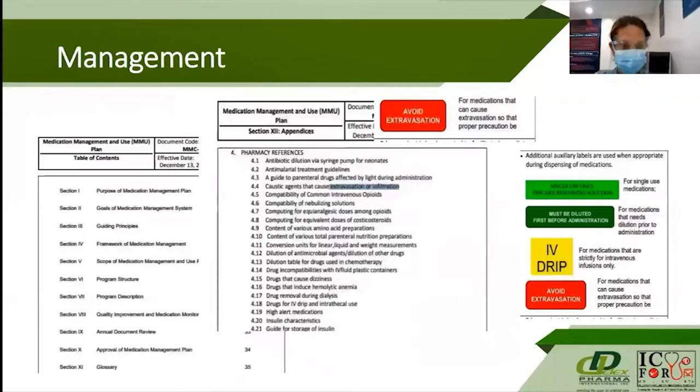For the next slides, I will be sharing with you our institution's different practices and innovations that we did to prevent extravasation, not only for prevention, but also for the management of extravasation. The first and very important thing that we must have is a plan or a policy on how to monitor and manage extravasation. So what we did is create a list of all the caustic agents and the management of these agents under the medication management use policy of our hospital.